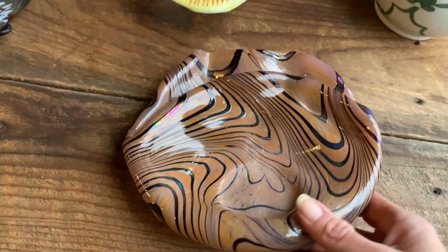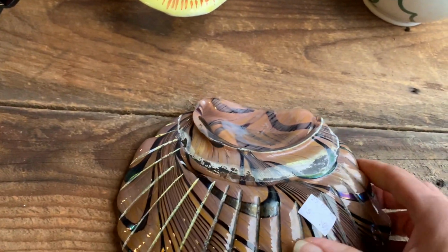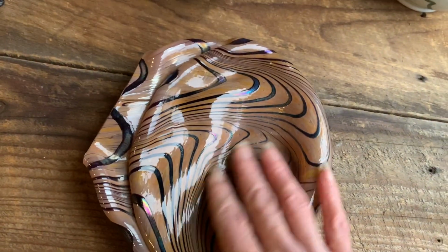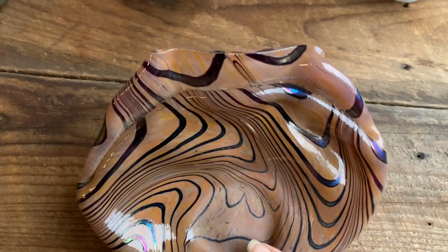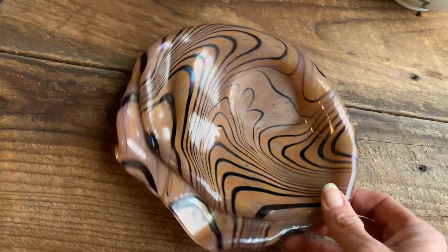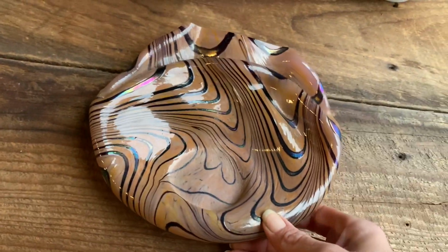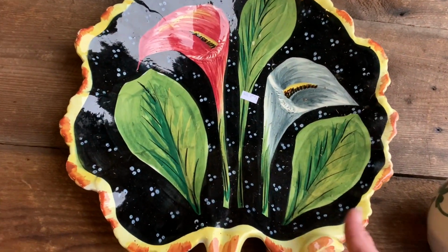There was this piece that I found, which was puzzling me in the store, but I've since realized what it is. This is actually a painted glass, mass-produced vase that has this marbleized paint effect on it, but somebody has slumped it. I don't know if it broke at some point or somebody just thought it'd be fun to slump. I don't know if they intended to have a cup here, but I'm not really sure what I'm going to do with this. I paid 99 cents for it. It's an interesting piece. I guess it could be a soap dish. I'm not sure.